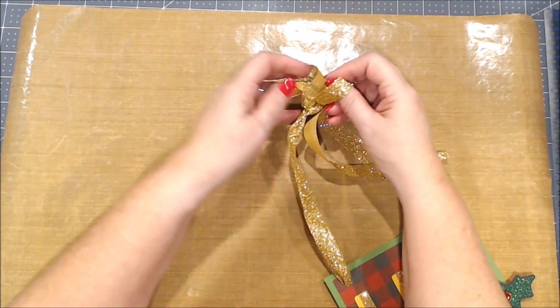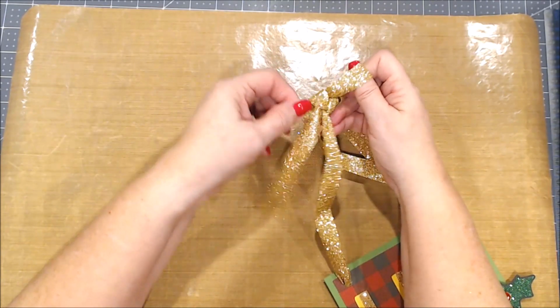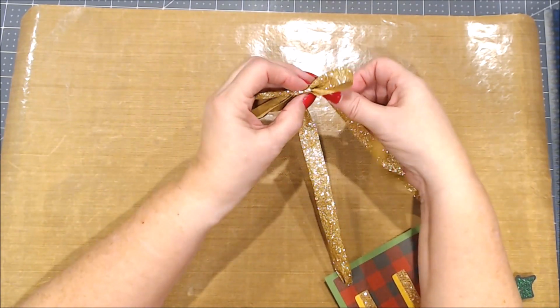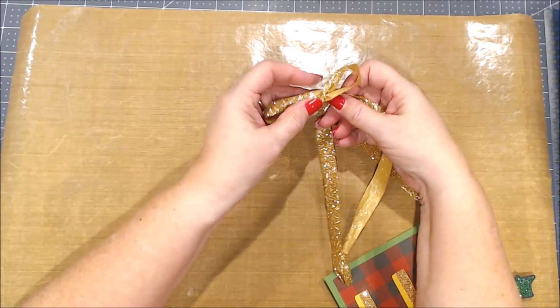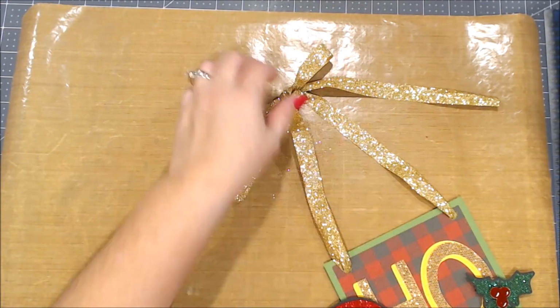But we're just going to flip that around. Now, if you're using a double-sided ribbon like I am here, you're just going to kind of pull it around till you get the ribbon so that it is hanging correctly. So we've got the bow on the top. We have the beautiful ribbon hanging, and then we have our banner to hang.